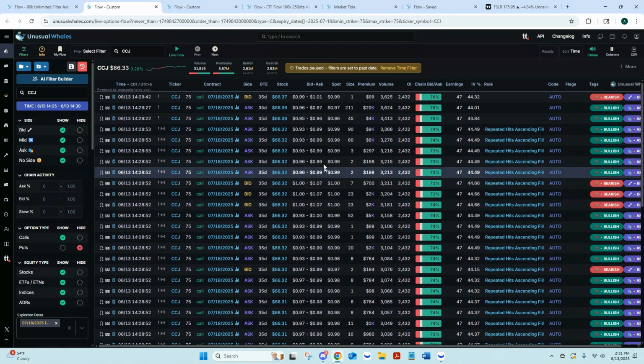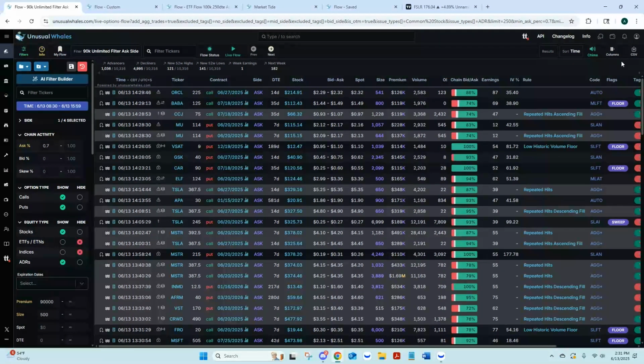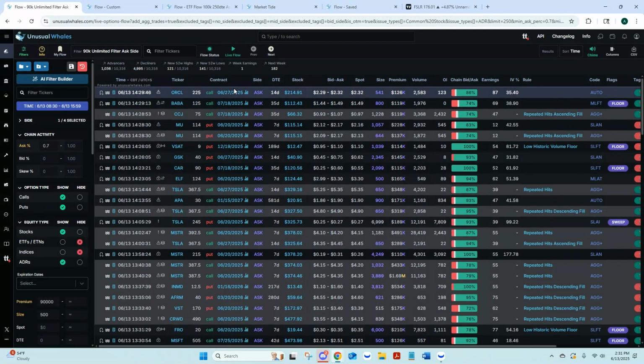So that's what flow is mostly. You're kind of just going through and trying to weed out the bad flow. There's a lot more bad flow than good flow. Let's look at these oracles that just came in, the 627 225s. So not a lot of size against the volume, but we'll take a peek.